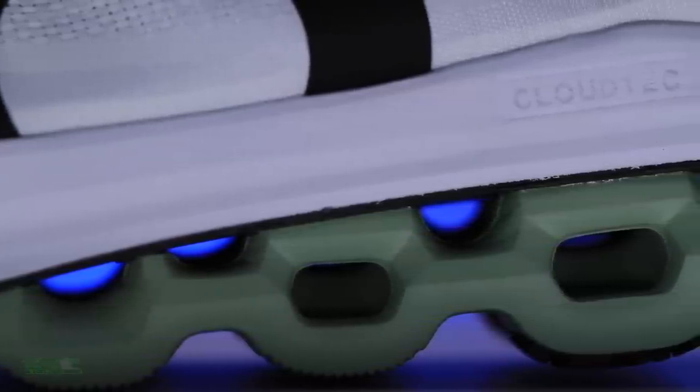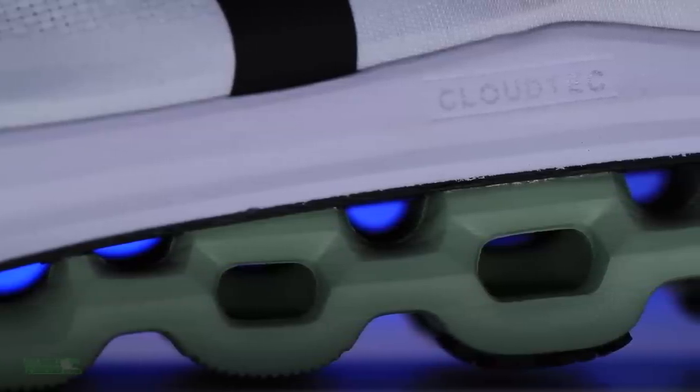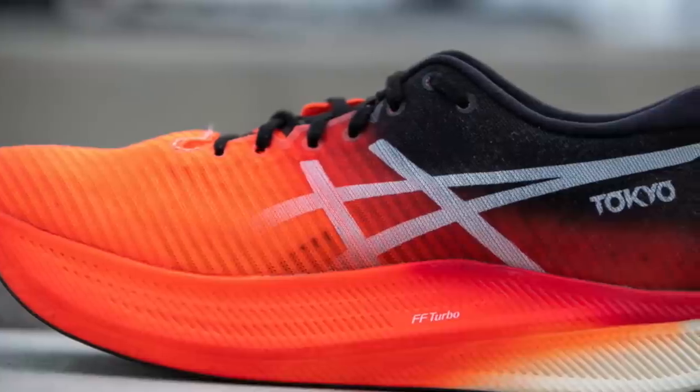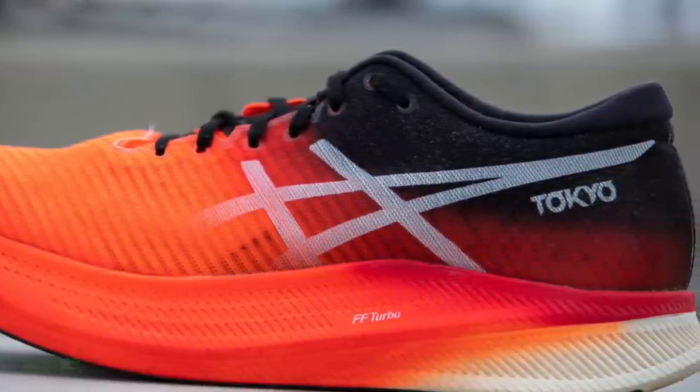Kind of like it, changing it up a little bit, not calling it a carbon fiber plate. And man, I don't know what they're going for, but it's like flexing. It's not rigid at all. Which, okay, I'll say, the Metaspeed Sky, I enjoyed the ride. I thought it was snappy, but maybe it was too rigid. Maybe it was too stiff from ASICS.